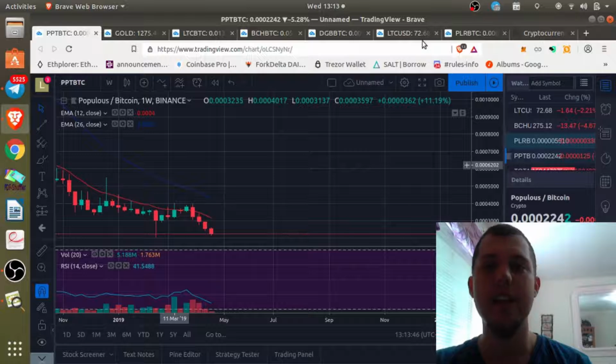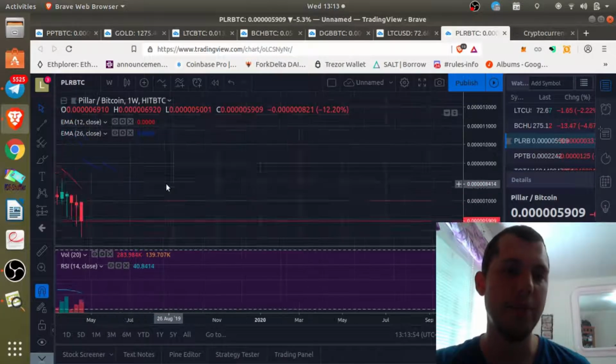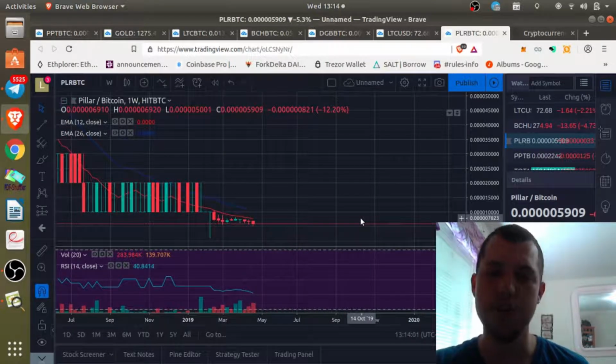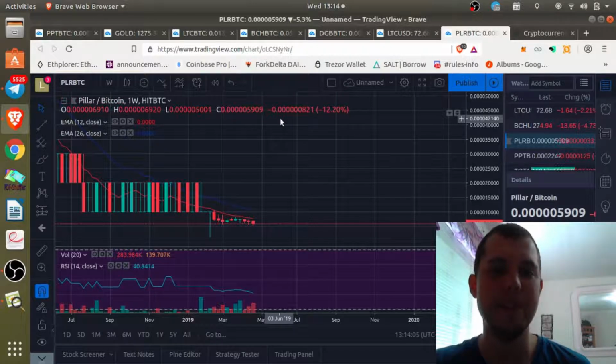Same with Pillar. As you know, we're watching Populous, we're watching Pillar, watching Veritasium. I can't really chart Veritasium because it's not on TradingView, but Pillar is the same thing, just making lower lows and lower highs. It's basically the same chart as Populous, in some ways even more extreme, just downtrend to hell. But it is what it is.